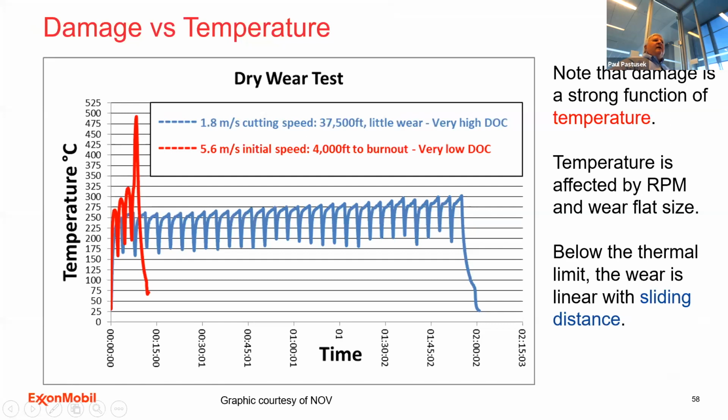Okay, here's an example of the sliding speed. Here's a slower sliding speed and a higher sliding speed. And you see what happened here. We burned this out very quickly. This is some test data from NOV that they kind of share. But you can see what happened here very, very quickly. I increased beyond the thermal limit and this thing went exponential.